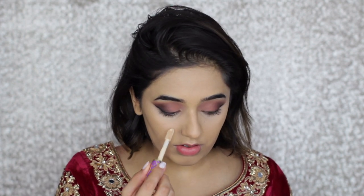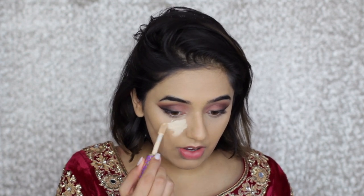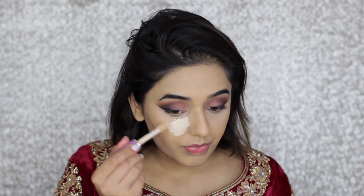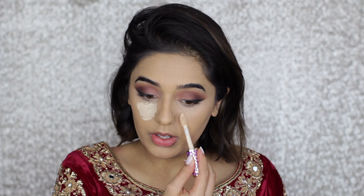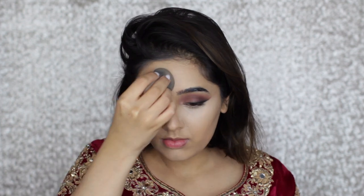Now for the slightly lighter shade, I'm using light sand, and I'm not gonna take this in the usual triangle. I'm gonna take it more on the cheeks. I'm just looking at how she's done it, and she seems to have highlighted more in this area, more in the center, and then her nose is quite highlighted as well. I'm just taking some on my nose, on my chin, and my forehead. It's sort of highlighted in a semicircle. So that's how I'm doing it.